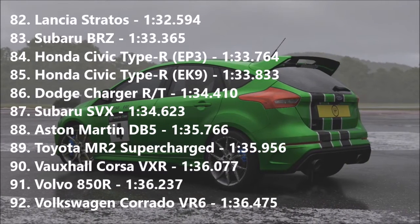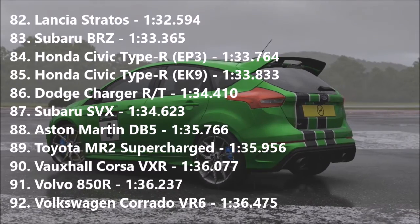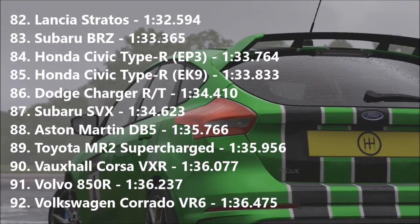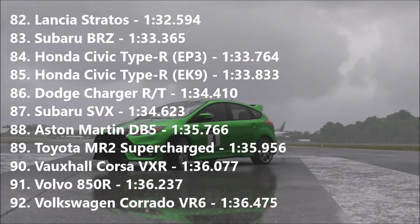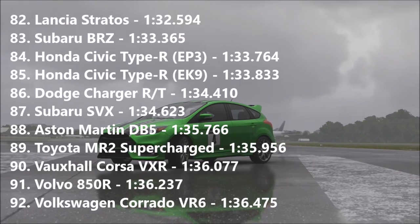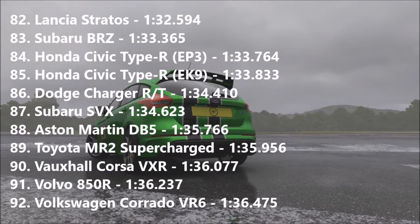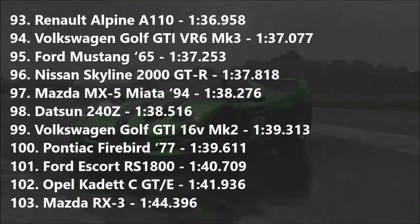Moving down the board, the two Civics are right on the toes of each other. In 84th, the EP3 with a 133.764, and in 85th, the EK9 with a 133.833. So, yeah, those two cars were very, very close together. The EK9 would still definitely be my choice. The EP3 just had a decent straight line speed advantage. That's why it's just overtaking the EK9. However, lap time-wise, the EP wasn't that consistent.